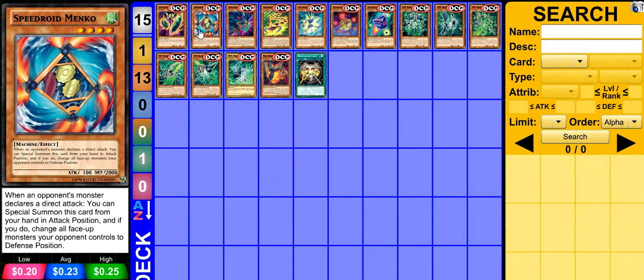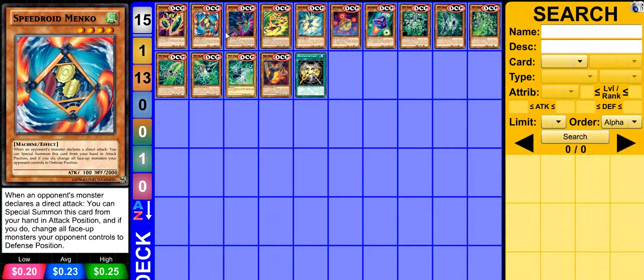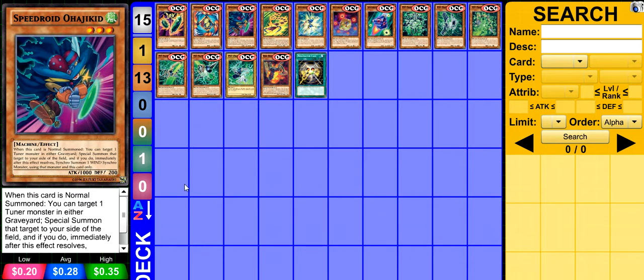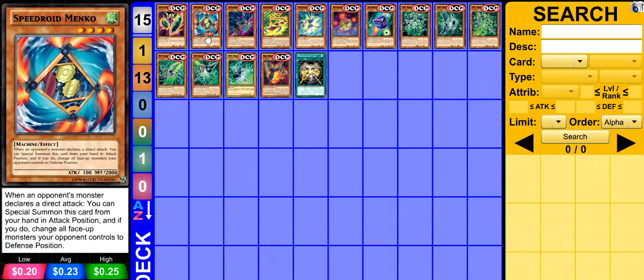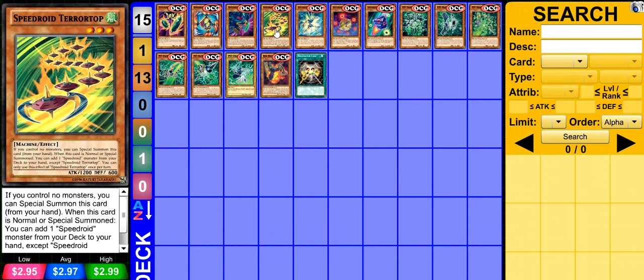We have, as I stated before, the Speedroids. These guys look pretty cool. They have the ability to just spam a bunch of monsters and synchro for wind types. Like this guy here, you can target a tuner monster in either player's graveyard. That's pretty strong. So you never know what you're playing against. You can even side these guys in if you want. But I don't know what strong wind monsters you can make. I know they have themed synchro monsters, but they're not too strong. But I know Mistworm's relatively strong. Stardust Dragon's pretty huge in today's meta. But yeah, I'm interested to see what kind of decks could use these guys in them.